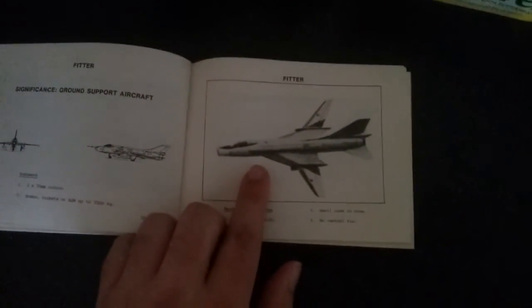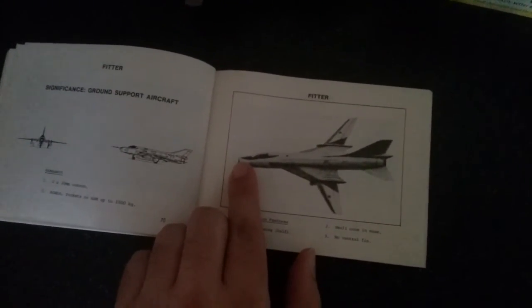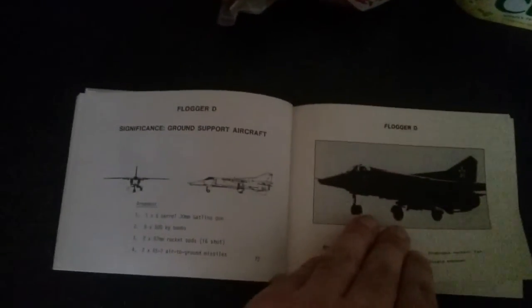A rather odd looking Fitter. I don't think that's real, or if it is, it's been cut probably. It should be a more pointed radome there. And of course the Flogger D. And the mighty flying tank, the Sturmovik.